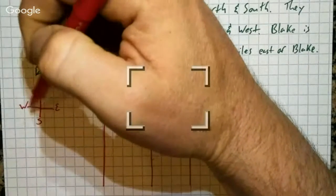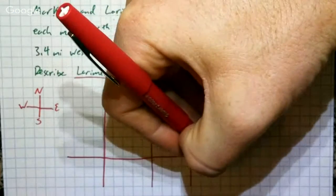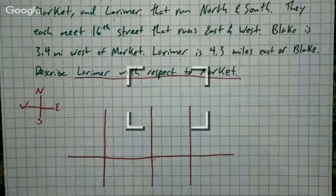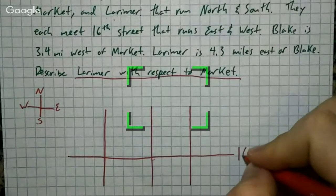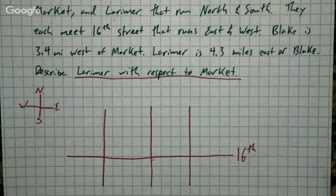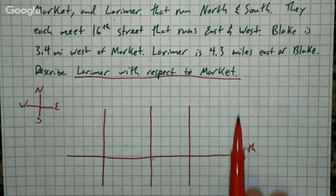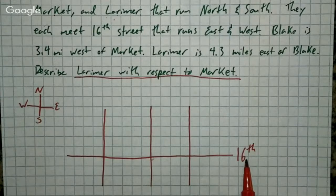Now here's east and west, okay? I'm just going to draw a line. They each meet that street, and I know what that street's called. This is 16th Street, okay? So they each meet this 16th Street that runs east and west. I got that part, okay?